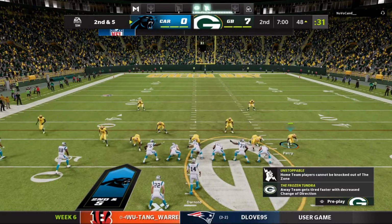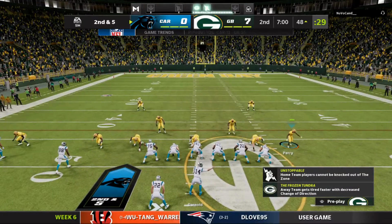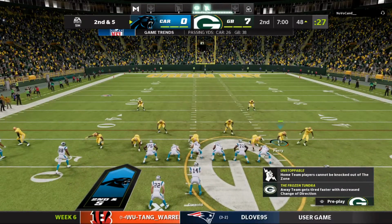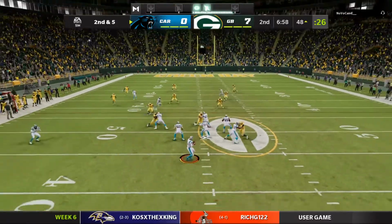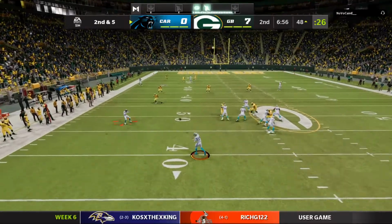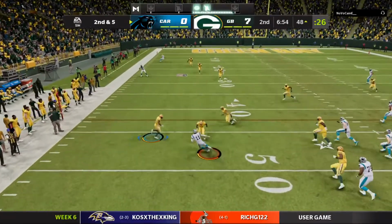The first down run got 5. Here's 2nd and 5. Off of play action, Darnold. Out left to Anderson.